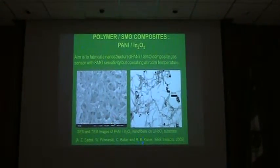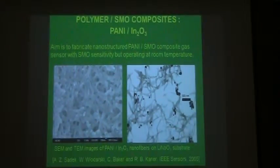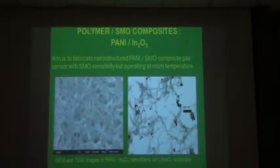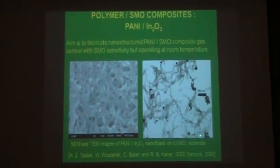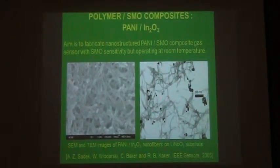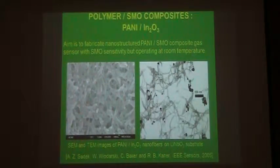nanobelts. This job was done with UCLA, with Professor Kanner from UCLA, a few years ago. Here are SEM and TEM images of the nanofibers. Again, we deposited them on a lithium niobate substrate with a view to employing a surface acoustic wave transducer. And the results were very good. I will show you.